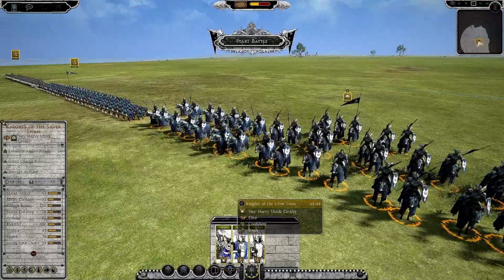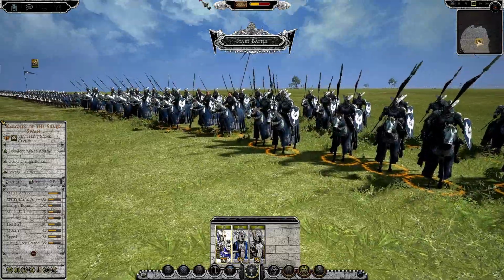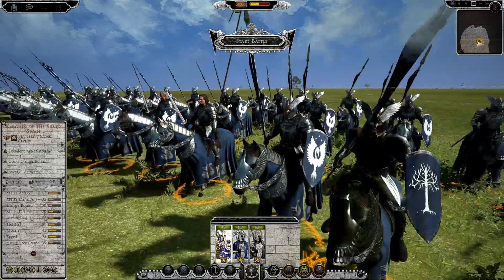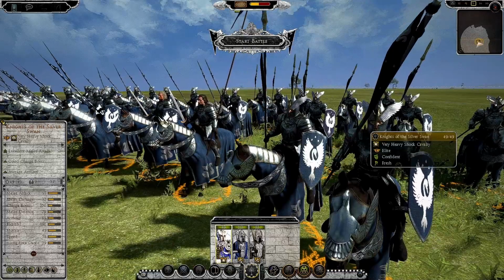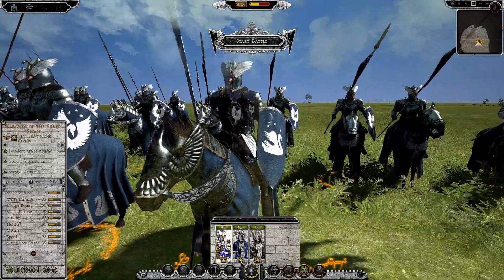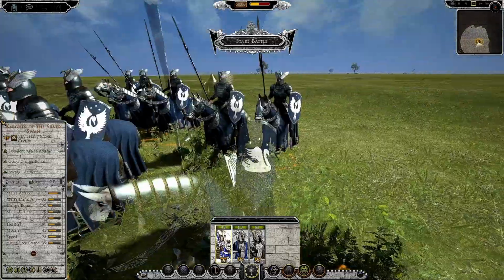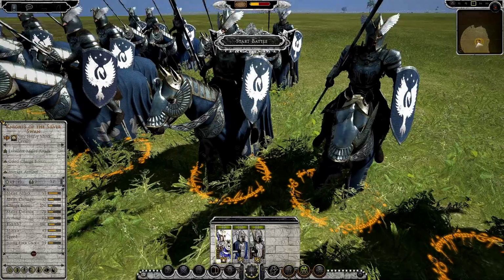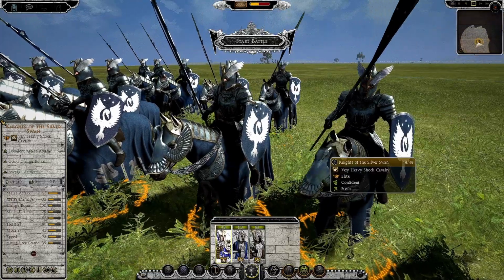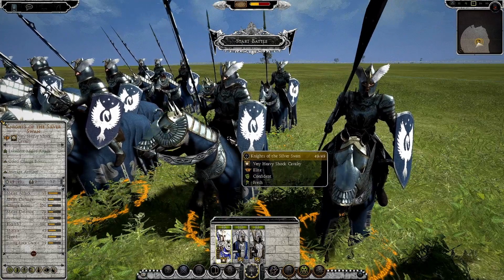We have Citadel Silverstone. They are updated, and look at this, how they look. They look amazing. Look at their helmets, man, and this armor is astounding. Regarding their Knights of the Silver Swan, they are really stunning. Look at the horse, look at those details. They have swan on their heads. Unbelievable. Of course, they are elite. They have 49 people in charge.